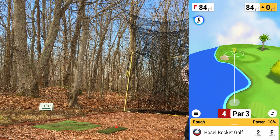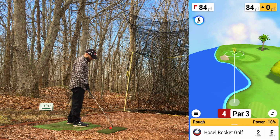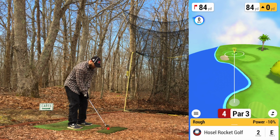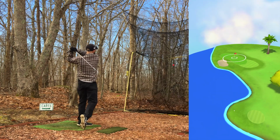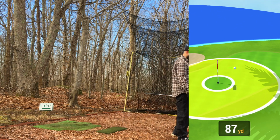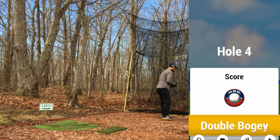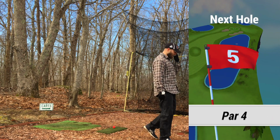We'll go back to the approach wedge. For a while I was working on and had somewhat confidence of my 100-yard shot with this. See if I can do that. Spin and left. Get down. Sit. Land soft. Alright. Double bogey. Yikes. There goes the scorecard.